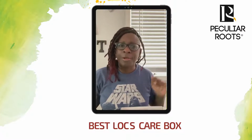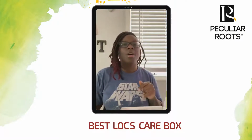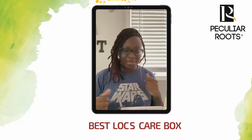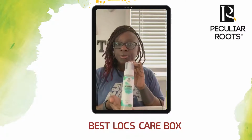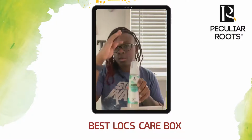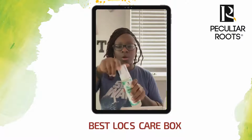We can't get our hair done by our beauticians and locticians. So during times like this, it's good to know how to do your hair. And plus I'm trying to learn how to do it myself because that's important for me. Then there's this mousse. I really like to use mousse when I style my locks, when I braid or plait it, put spiral curls in it, because it helps to maintain the style for a little longer.